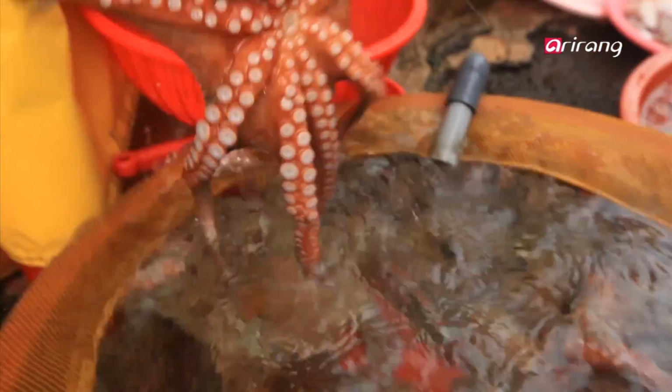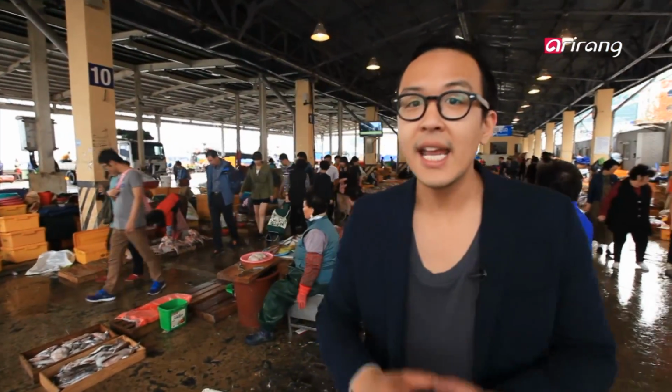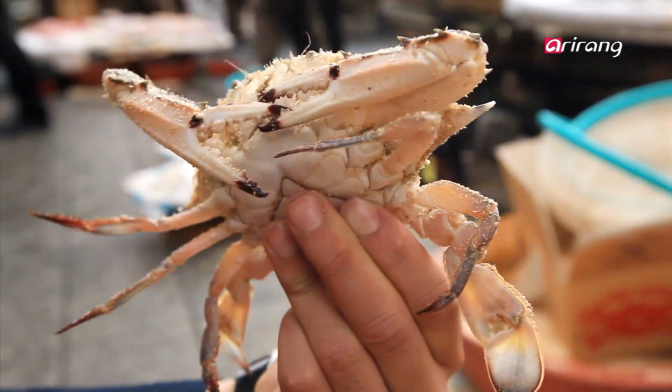So if fresh and local seafood is what you're after, then you have to come to the Jagalchi fish market. It really is the next best thing to just jumping in the ocean and catching it for yourself with your bare hands.